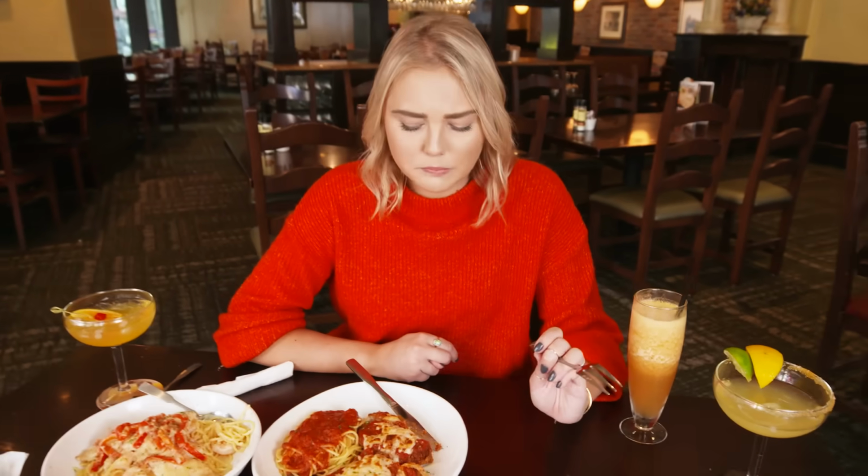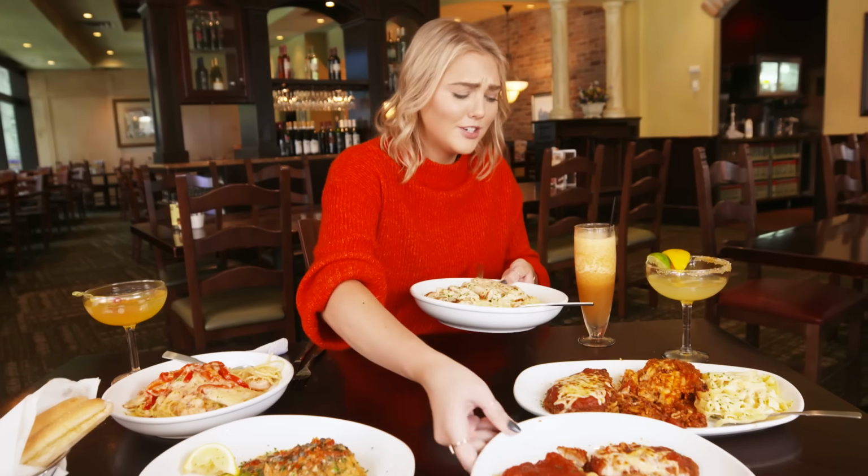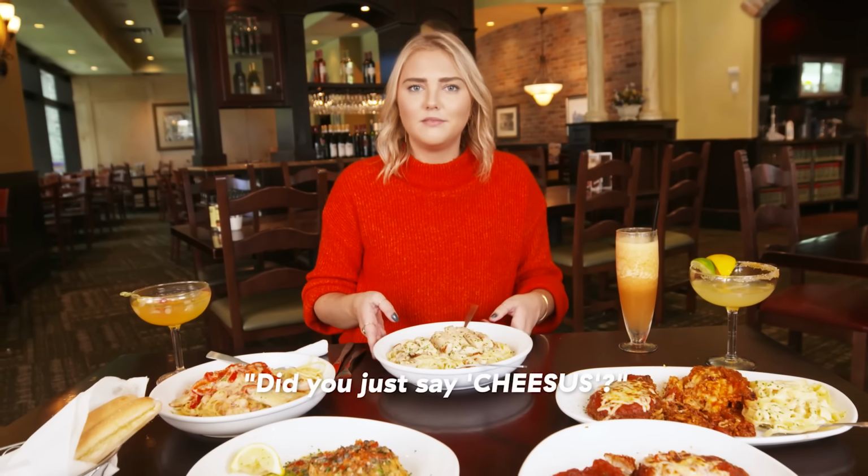Oh, crunchy, crispy. Look at the layers on this. That's beautiful. That's truly beautiful. Jesus. Did you say cheeses?